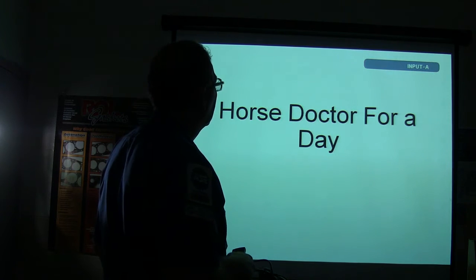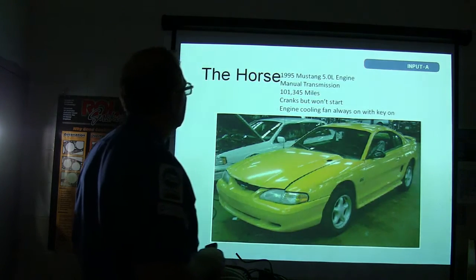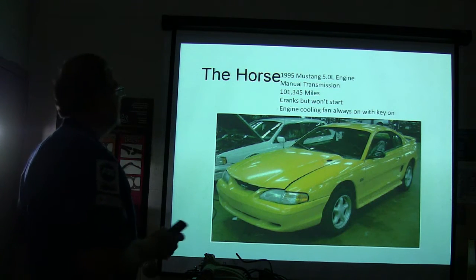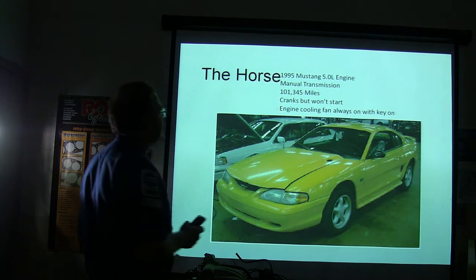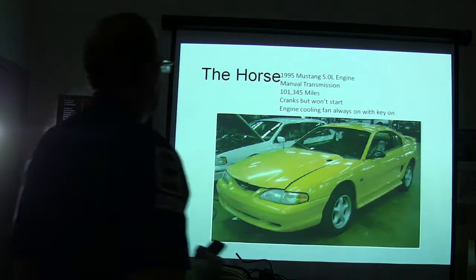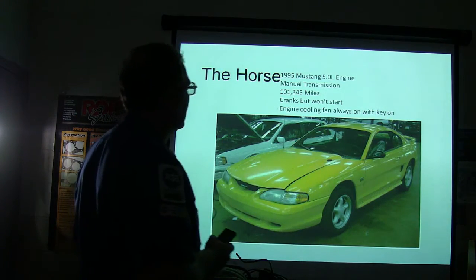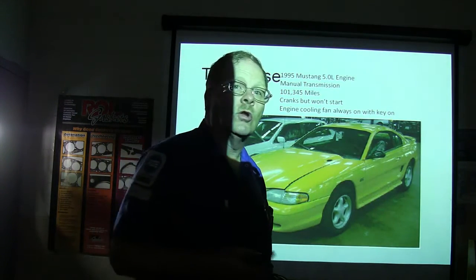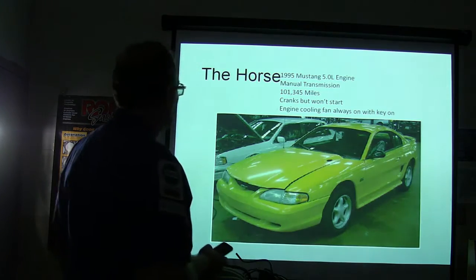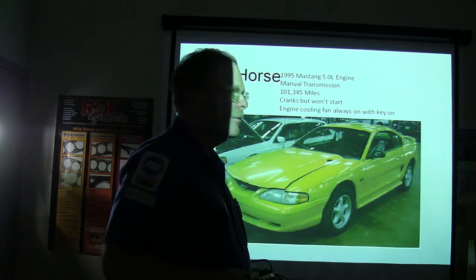Okay, Mr. McBride, you ready for the pop test? This is a 95 Mustang with a 5.0, manual transmission, 101,345 miles. You wouldn't happen to know where this is at now. Cranks but won't start. Engine coolant fan is always on when you turn on the key. All right, it came in on the hook, basically, and that's right there in the service bay where we're working on it.